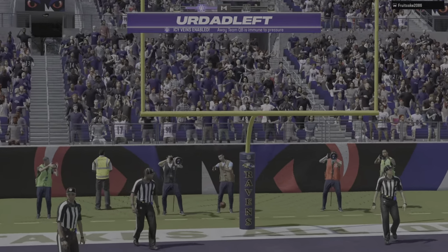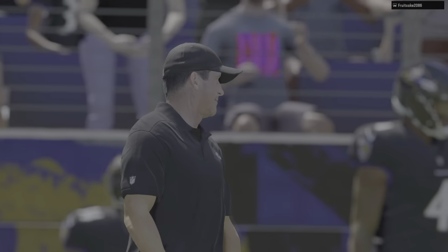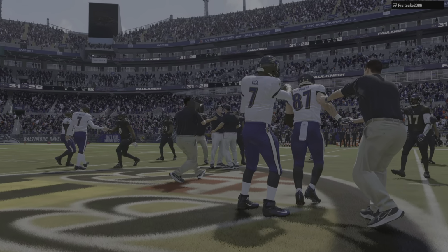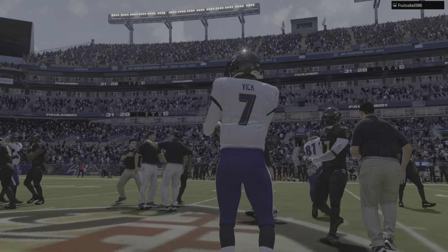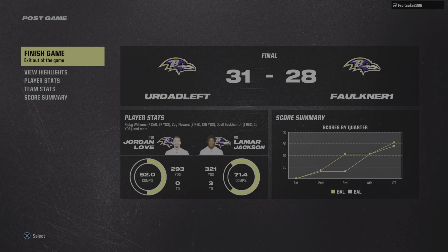And he got it. The kick is good. In overtime, he's able to split the uprights. And joy will reign in the inner harbor as the Ravens have won it. A couple more minutes, and maybe the outcome of this one, Charles, would have been different, but ultimately time runs out on the comeback.